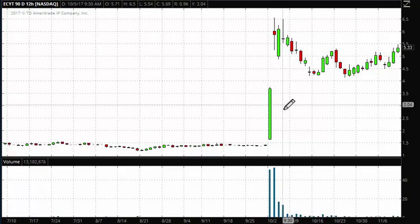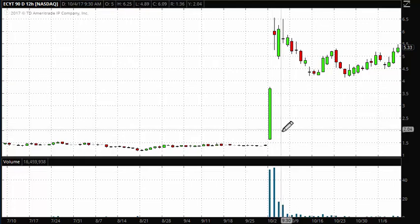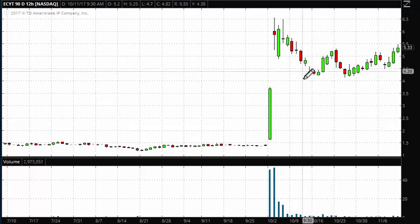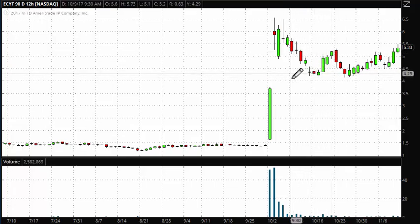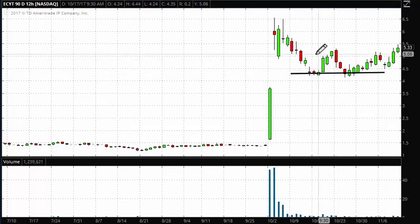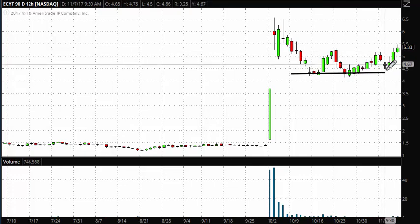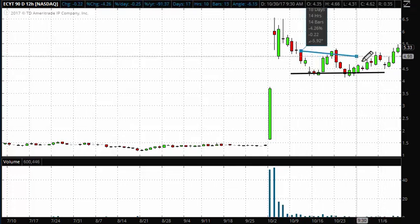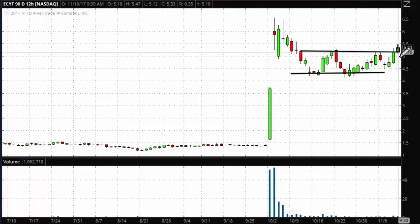Okay, ECYT. So this is a nice one too. This is a little bit like Twitter, right? You had a big break, then a breakout pullback, then it perked up and retested this. This is what they call a double bottom right here, and it double bottomed and then starts to put in a higher low right here, and then breaks out through these recent highs right around this area, around the 520 area.